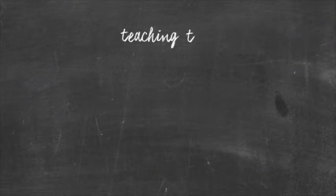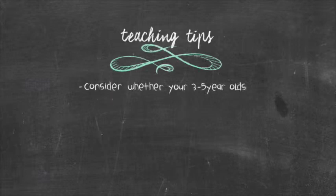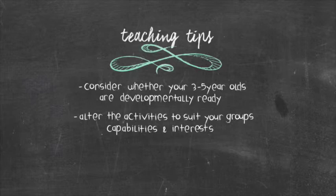When teaching balance, or any of the fundamental movement skills, it's important to consider your students and their developmental level. Are they ready for these activities, or do you need some more scaffolding to build their skills first? You also need to identify what will work and what won't work for your group. Do you have a mixed age group? Children whose first language isn't English, or children with learning or physical difficulties?